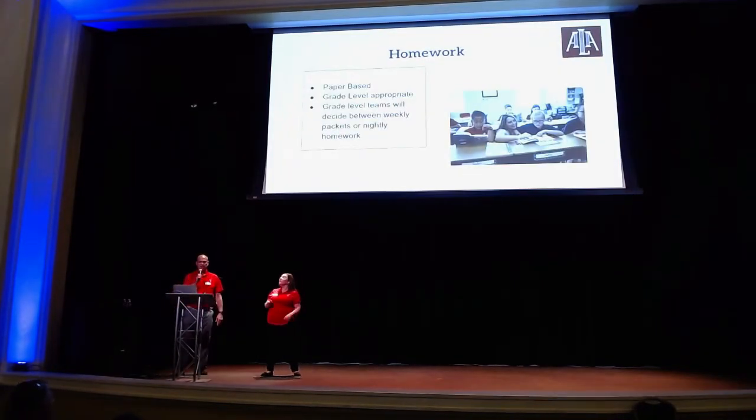Question: are we using a lot of computers? That was a lot of the questions that we have, but our homework is paper-based. We have to make the assumption that a lot of parents do not have internet access, and so that's the assumption that we're going to make. So the homework will be paper-based.